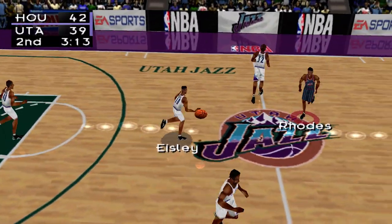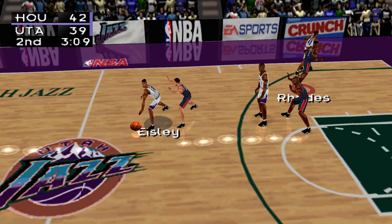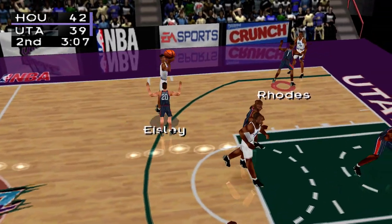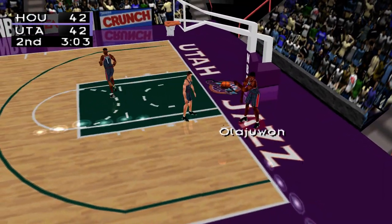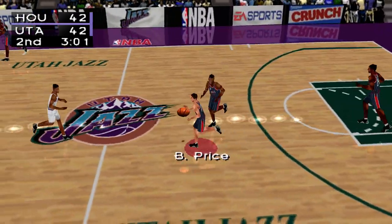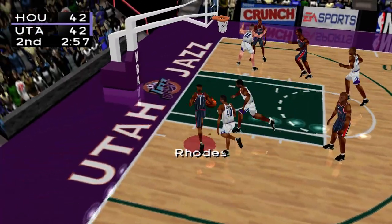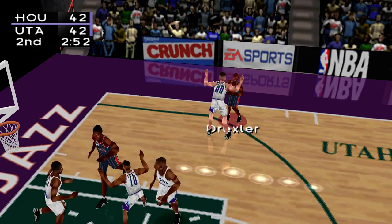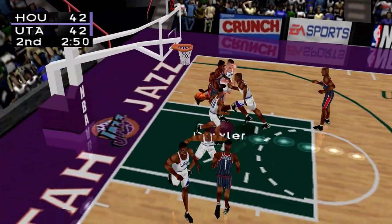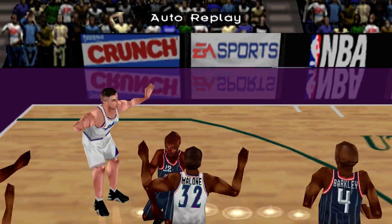Inbound pass to Isley. Isley for 3 points. He buries the shot. Inbound pass to Price. To Rhodes. From the post to Barkley. Drexler takes the pass. He fakes the shot. With the slam. Let's check that one on replay.